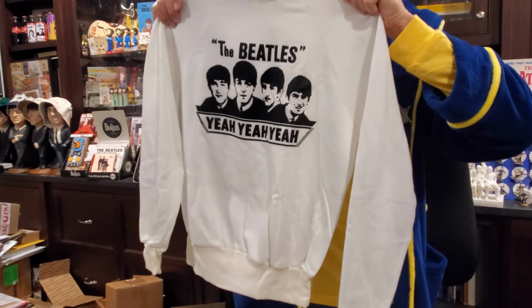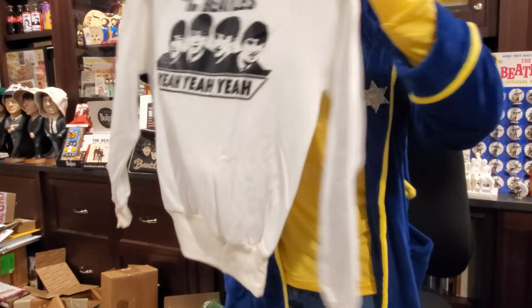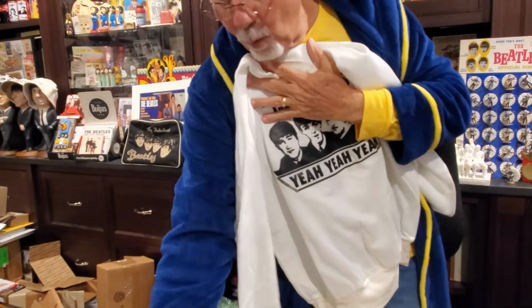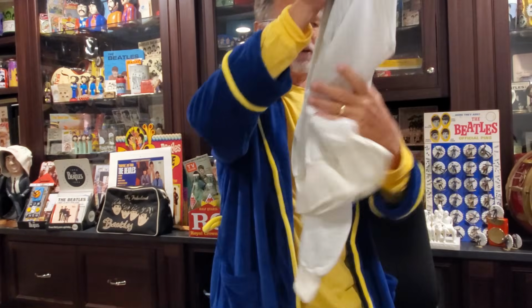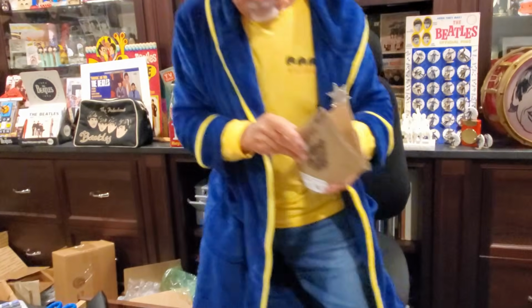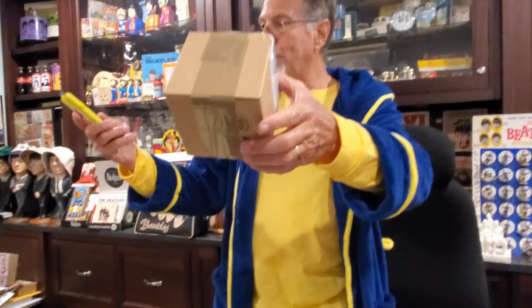of the Beatles. In the USA? I think so. But this is in mint condition, and I bought it to prove that it goes with this, that it's related to the same promotional thing. Because sometimes people don't think these things are real. So I wanted to have some corroborating evidence. Let's open up this.